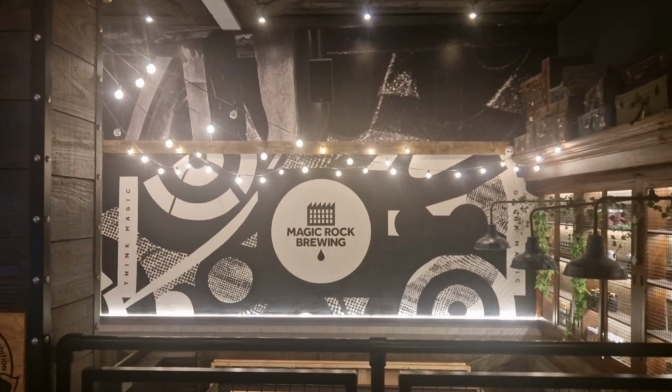Got the outside space and stuff out here as well. Actually, Rock Brewing are a great brewery as well. I really like Head of Steam. I'm going to go drink my Tuck Shop Sour.